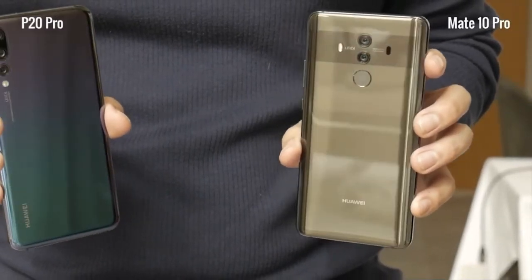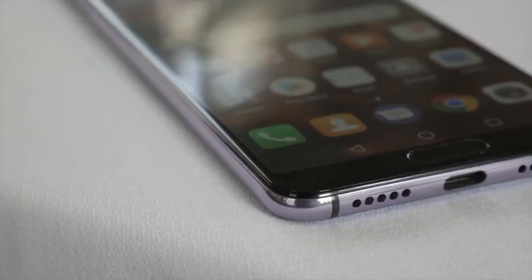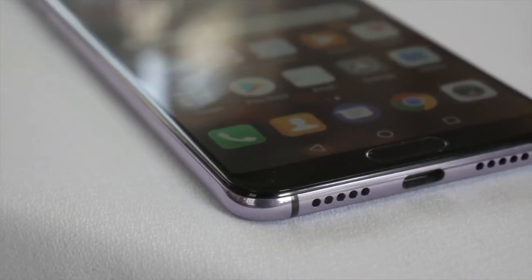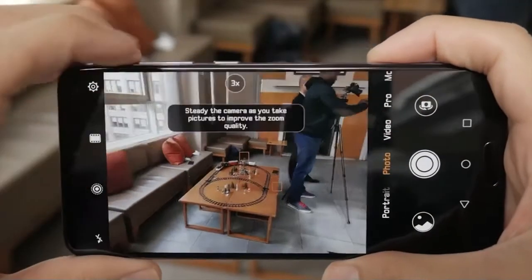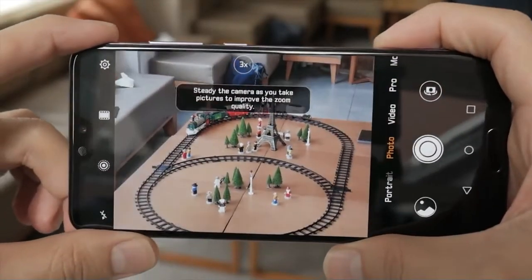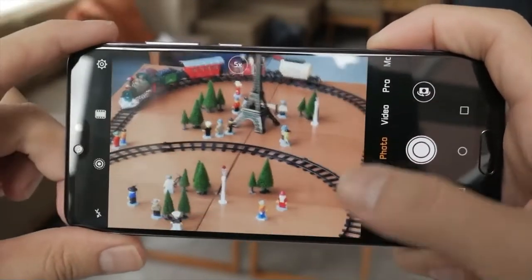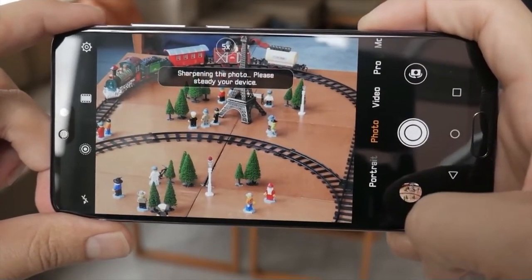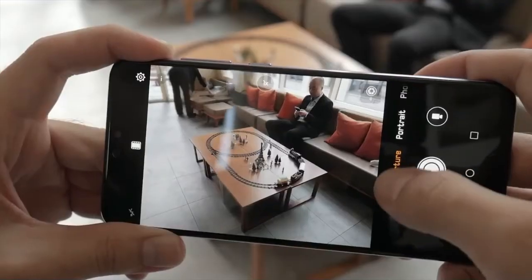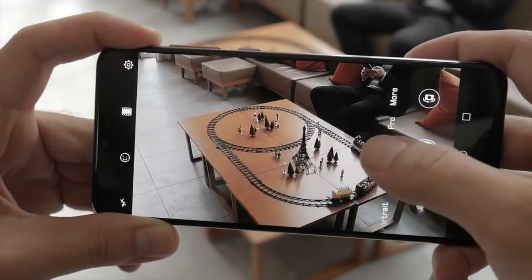The P20 comes with an upgraded Leica dual camera with a new larger 12-megapixel RGB sensor with OIS and an f1.6 lens, and the second snapper is a 20-megapixel monochrome shooter, same as on the Mate 10, also behind an f1.6 lens. The camera on the P20 does come with 4-way autofocus: PDAF, laser, contrast, and depth detection. There is also a dual-tone LED flash.